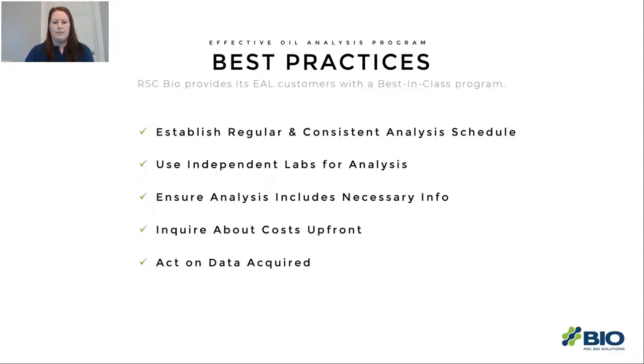So what are some best practices when using an oil analysis? First and foremost is to establish a consistent and regular sampling schedule. You can either do this with the OEM. Maybe the OEM provides how often you want it. Some marine class societies have recommendations of how often you should do it to keep your class, or you can do it in conjunction with your lubricant provider.